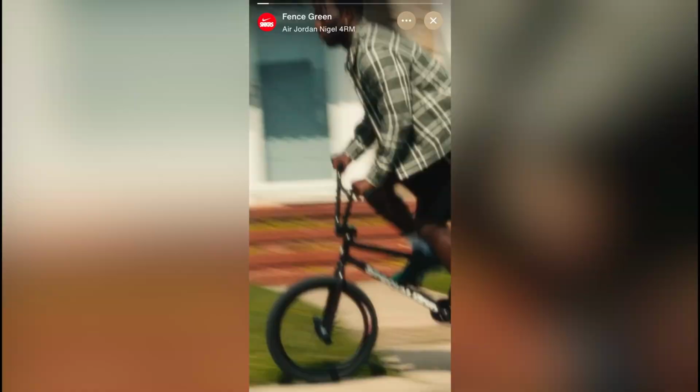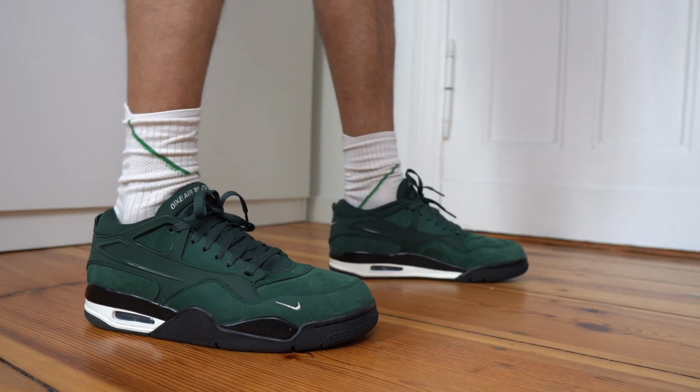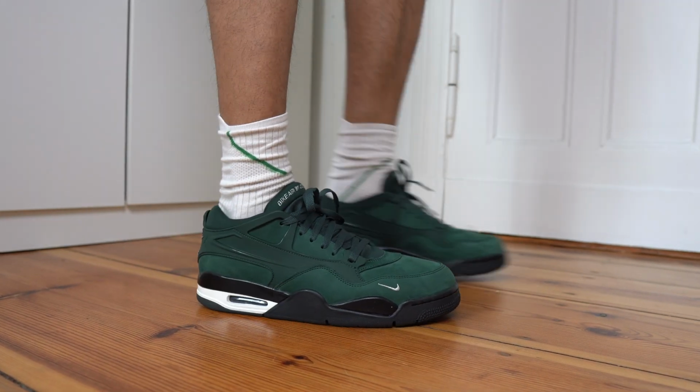The regular Jordan 4s, you gotta admit, it is a pretty bulky looking shoe. And for that reason, I've just never really felt comfortable wearing the 4s with shorts. But this version right here, the RM, I actually think looks awesome with shorts. It doesn't feel too bulky at all. It actually really does look like some traditional skate shoes. That lower ankle collar, I think, really makes a world of difference.